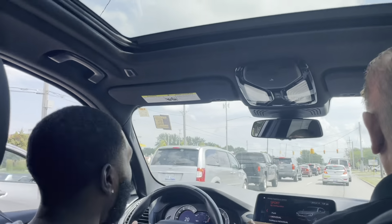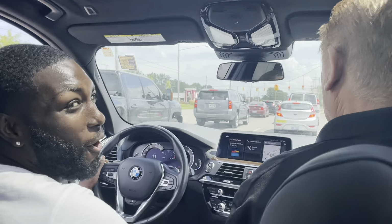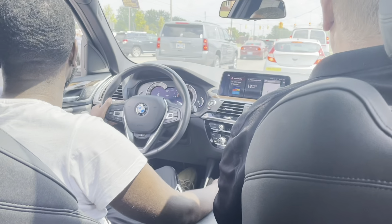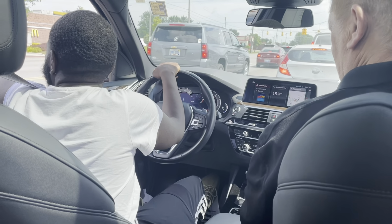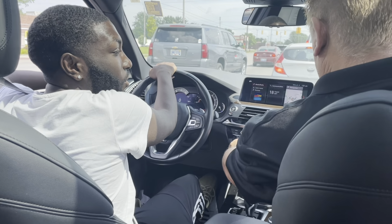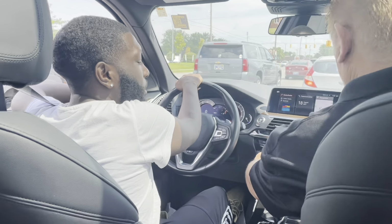Wait, it's twin turbo? Must be. Whoa. You just heard that. Hey, man, it's probably going to be my next truck. You like it? Hey, is the air working now?